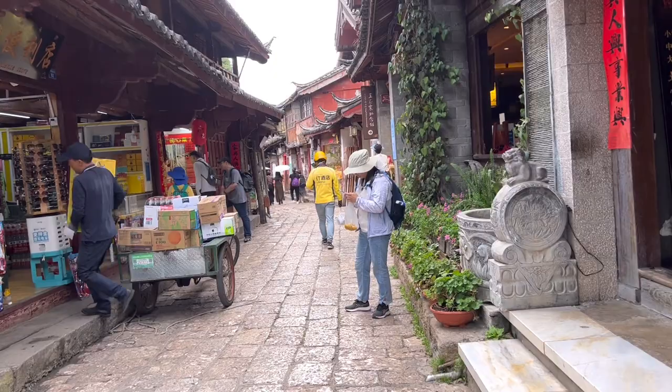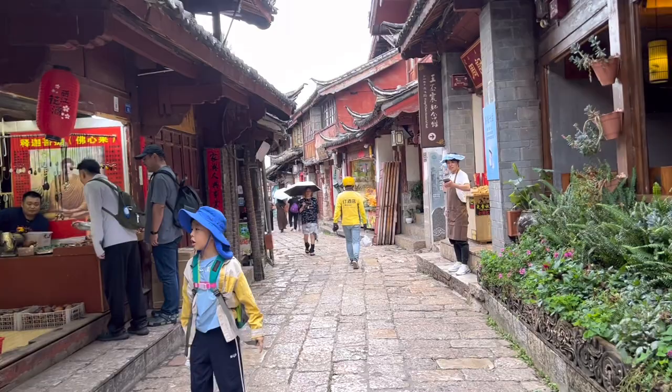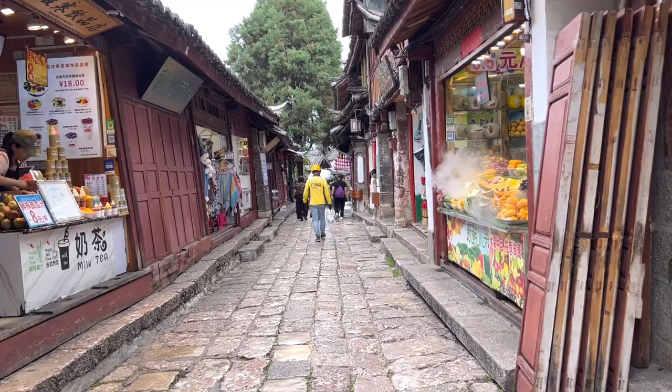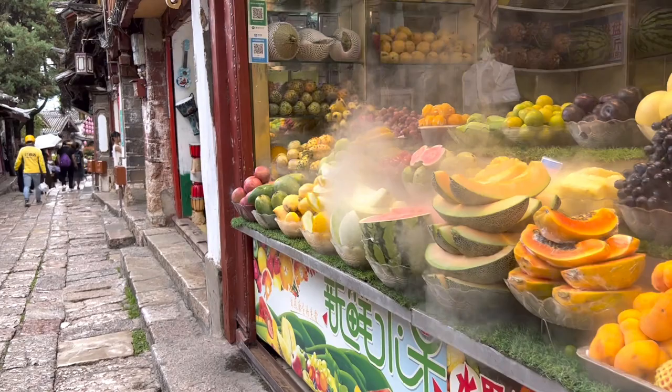The old town of Lijiang was an important goods distribution center for the trade between Sichuan, Yunnan, and Tibet, and is where the Silk Road in the south joins the ancient Chama, or the tea and horse roads. The old town of Lijiang became an important center for the economic and cultural communication between various ethnic groups, such as the Nazi, Han, Tibetan, and Bai.